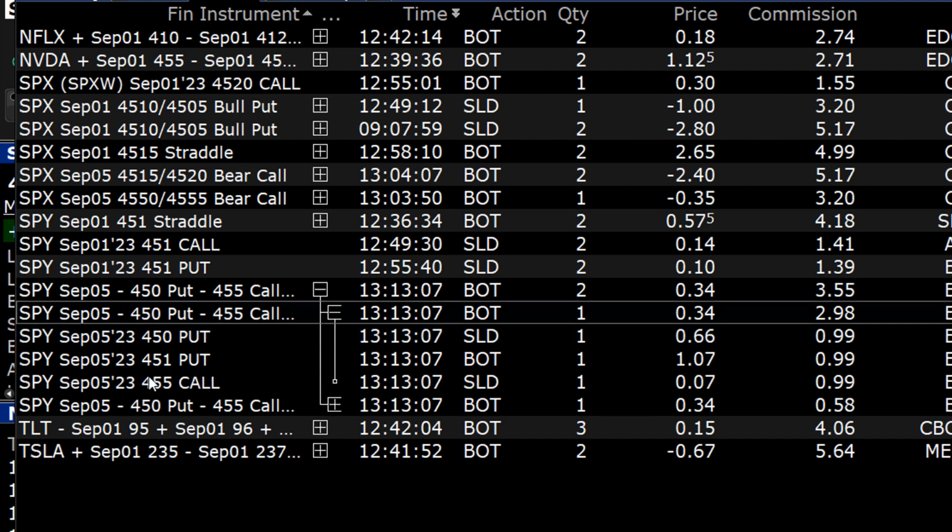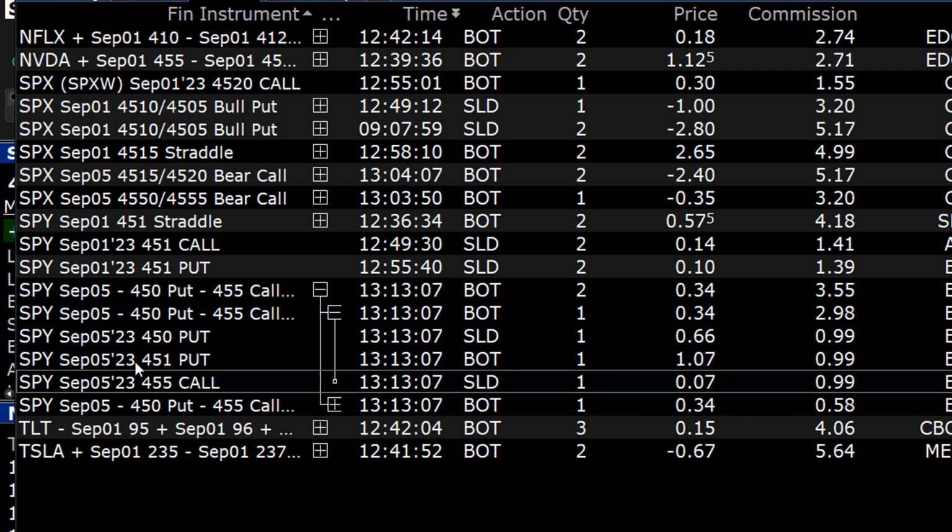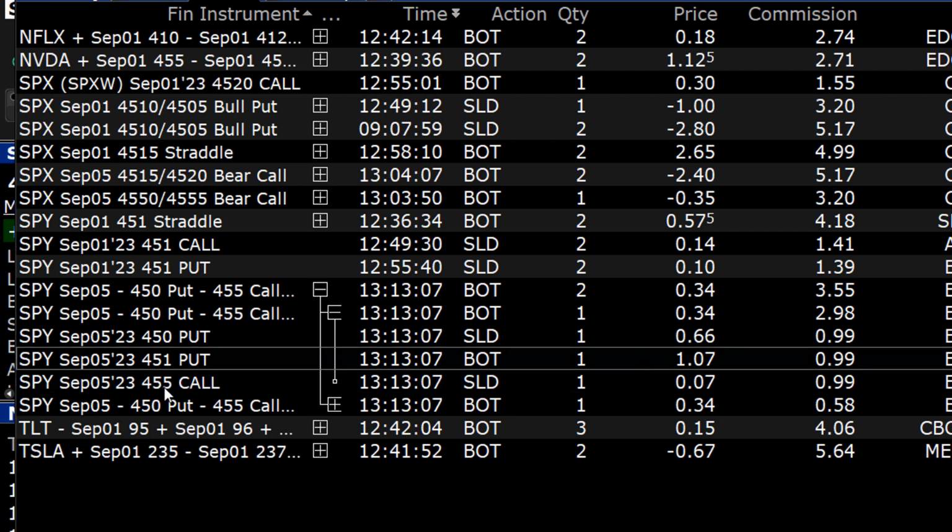And then I sold a 455 call just to earn a bit more credit. And it's very unlikely for the SPY to go to 455 by the end of Tuesday next week. But what I want the market to do is drop, obviously, to below 450.